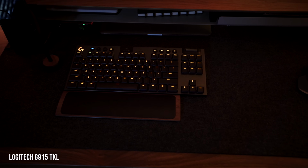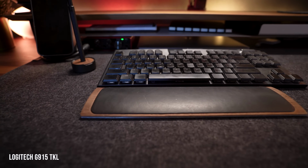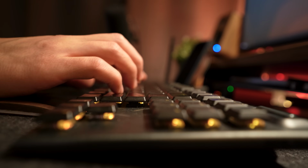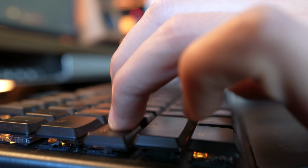Hans Zimmer. Trust me. As a software engineer, the keyboard is obviously really important to me, and my current keyboard of choice is the Logitech G915 TKL with the brown tactile switches. It has low profile keys with a small actuation distance of 1.5 millimeters, making the typing experience on it exceptional.